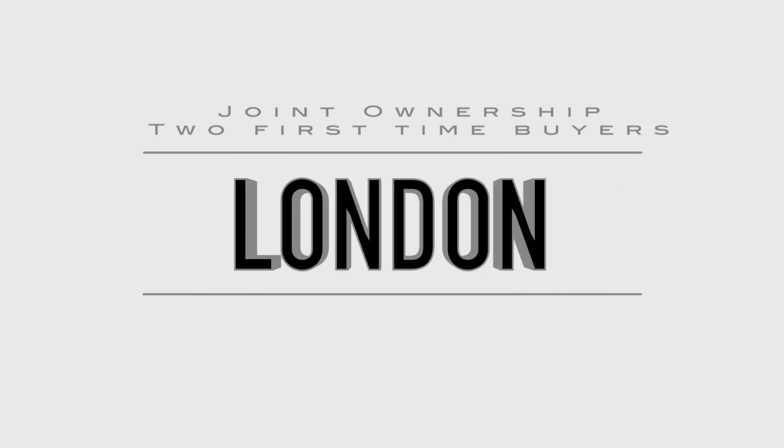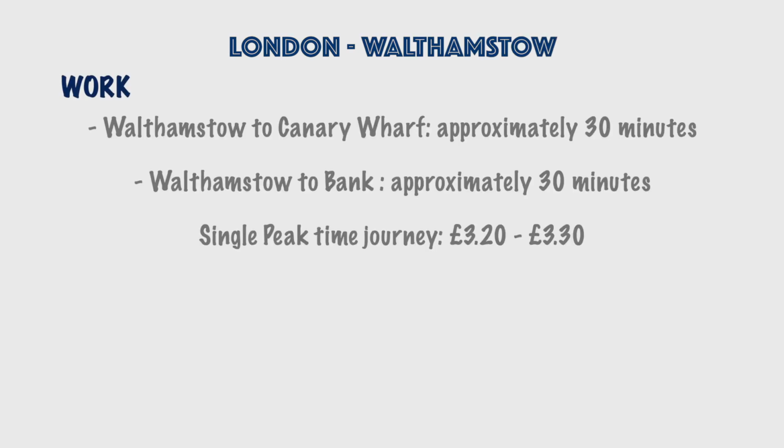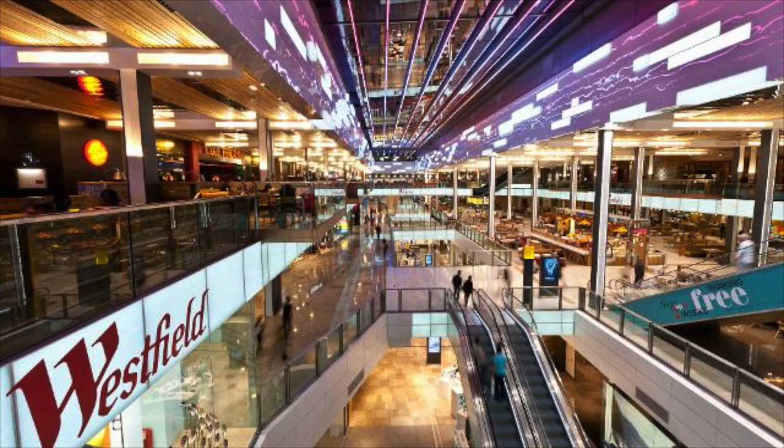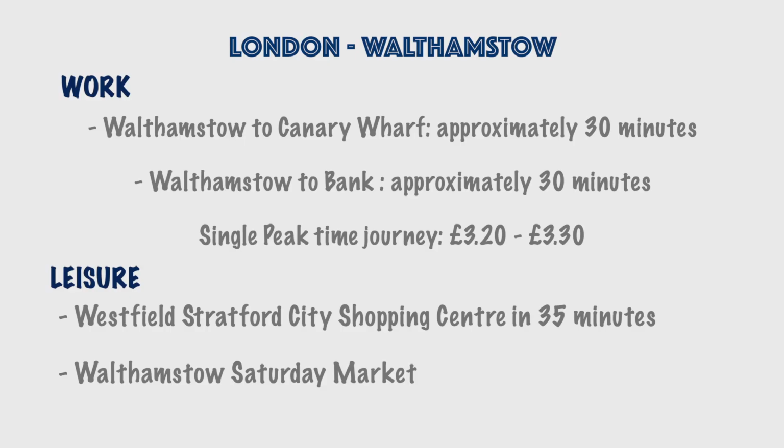Firstly, let's go to London. We've changed locations and this time we're in Walthamstow. So whether you work in Canary Wharf or the city, it's about a 30-minute commute. In terms of leisure, Westfield Stratford City is about 35 minutes away, and Walthamstow Saturday Market is quite popular. It's apparently Europe's longest market.